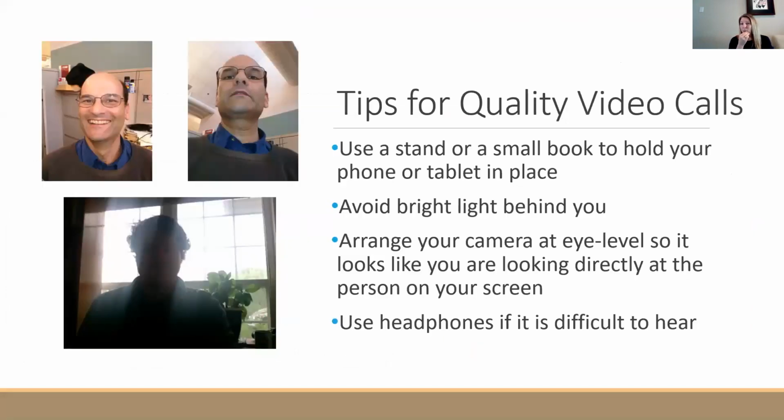A couple of tips for quality video is to use some sort of stand. If you're using a phone, rather than having it jump all over the place all the time, have a stand or somewhere to set your phone so that you're not bouncing all over the screen. Avoid bright light behind you, because you're going to look like this gentleman on the bottom. You end up looking like a shadow, kind of a silhouette. So make sure your lighting is appropriate, or turn yourself so that your lighting isn't coming from the back.